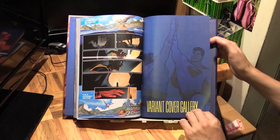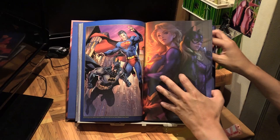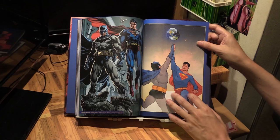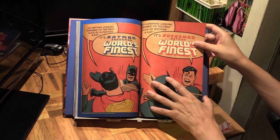So here's the variant cover gallery. This is issue number one, Jim Lee variant cover. Variant cover by Art Germ, issue number one. Another issue number one variant by Jason Fabok. Variant cover by Evan Shaner. Issue number one variant cover by Chip Zdarsky. Issue number one variant by Lee Weeks.